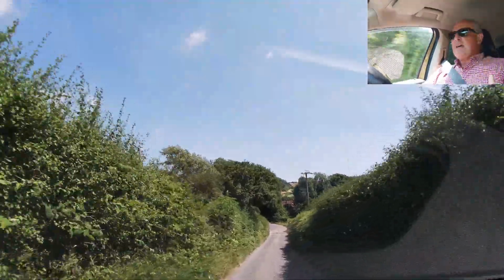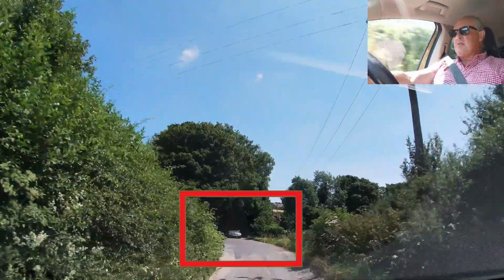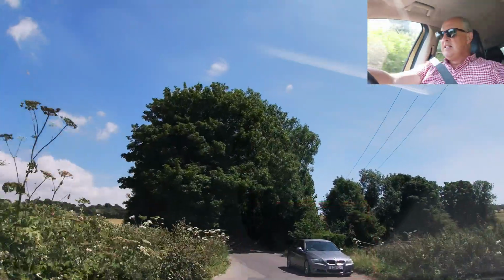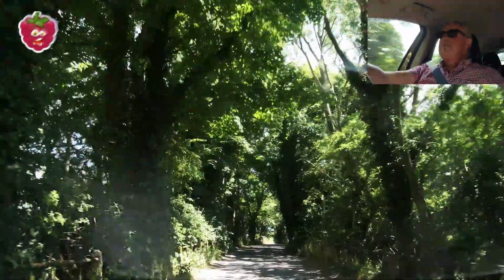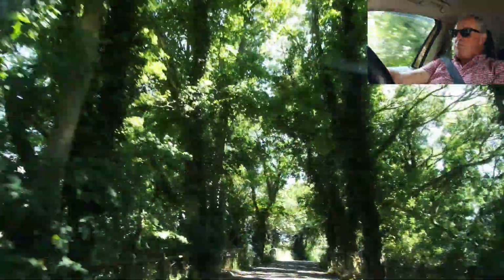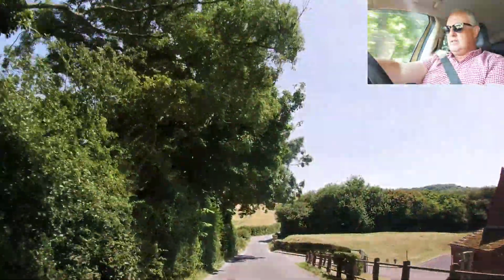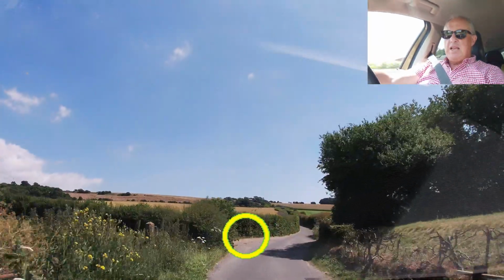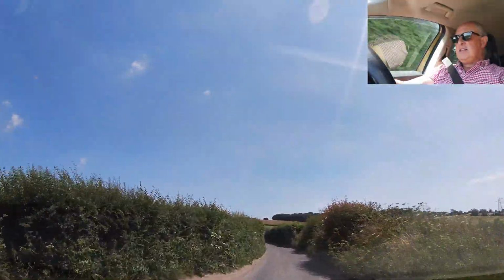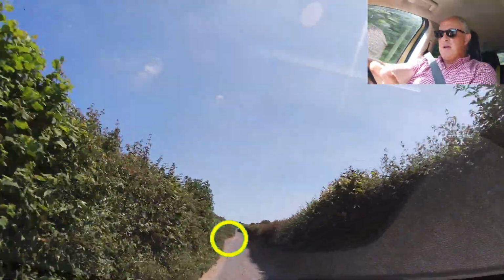So I'll speak out the hazards and the things that need consideration as I get to them. There's a car immediately. Thankfully we meet at a passing point. I wave, she doesn't. We've got a blind bridge coming up. So my recommendation, consider your speed. 20's plenty on a lane like this. I'm doing 20 now. All of these little lanes will have passing places.